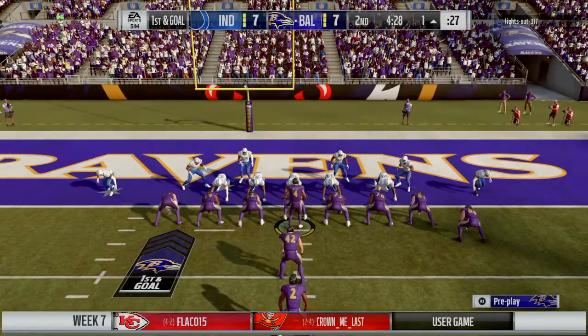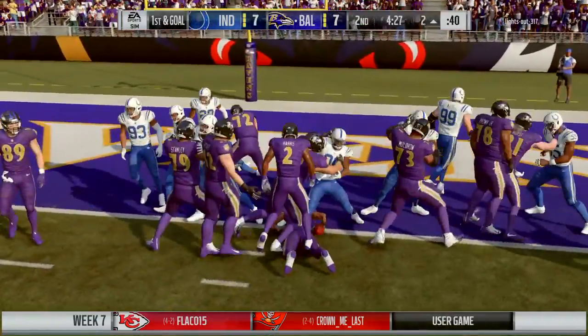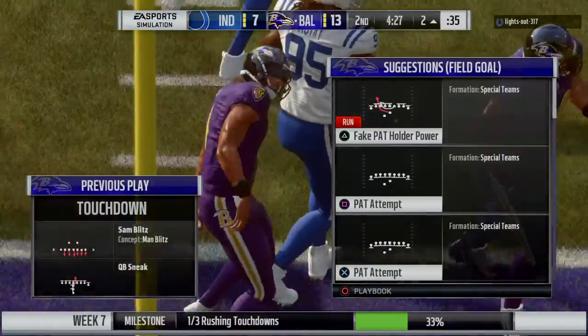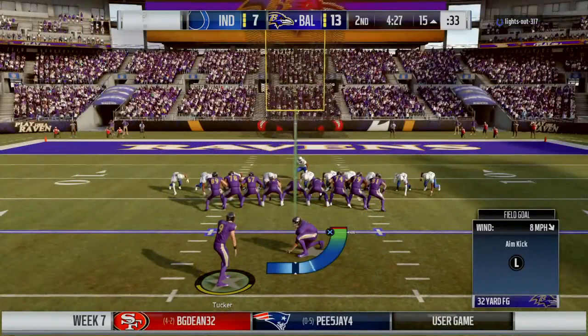Suddenly, it's 1st and goal after the interception. A quick change in this. And he will take it in for a Ravens touchdown. Deshaun Watson with his 2nd touchdown here in this first half. And the Ravens are in for 6.